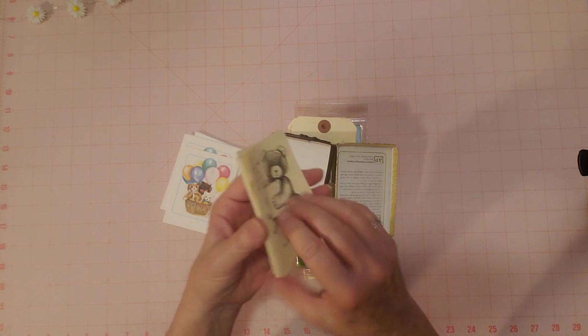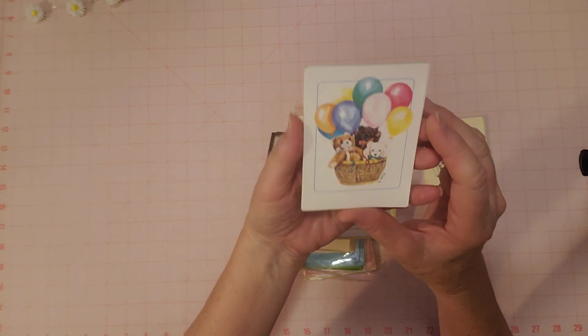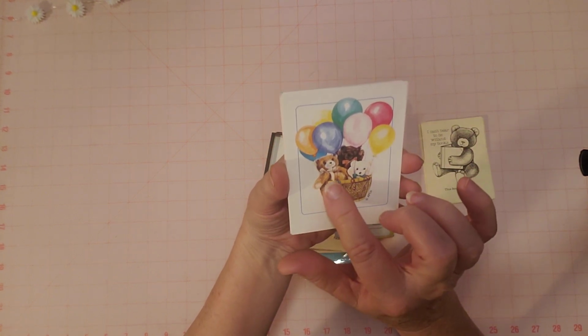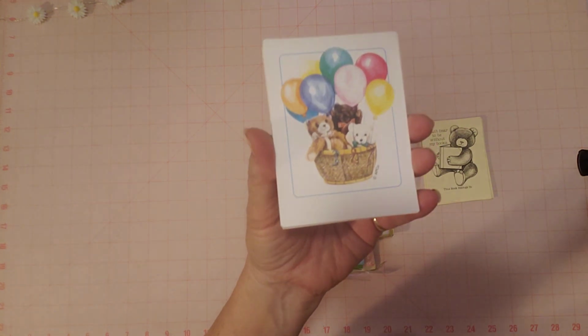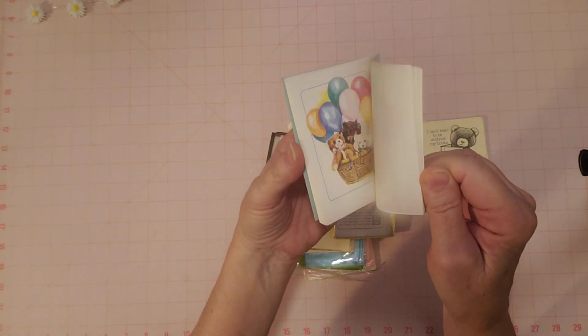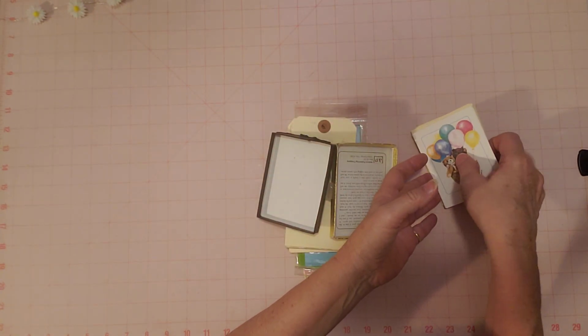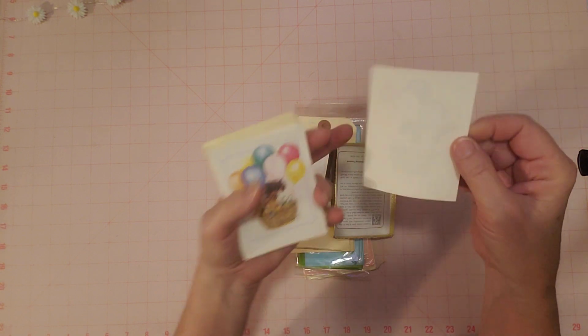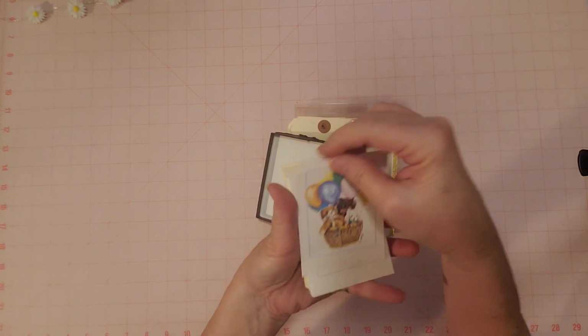And there's a bunch of those, and then there's these ones right here. A little basket of teddy bear. Well, there's a teddy bear and a puppy. It looks like, no, maybe they're all teddy bears. Teddy bears with balloons in a basket. So, yeah, a bunch of those. So, those will be fun to put in journals. They could be journaling cards. I could put them on cardstock actually too if I didn't want to just leave the papery bit.